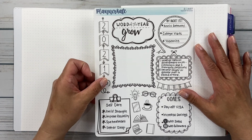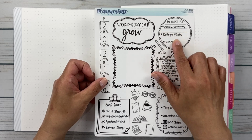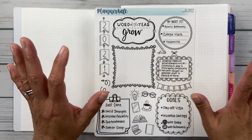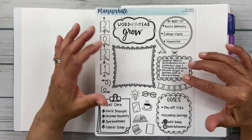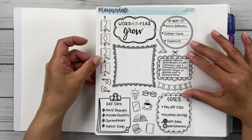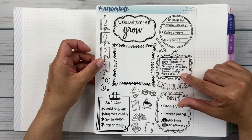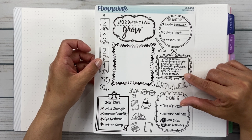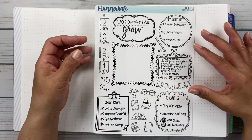Do you like how there's more lines than what I could fill in? And again, I just can't set goals for myself. Here, I looked up the actual definition of grow, and that's what helped me choose my word for this year. The first definition was: undergo natural development by increasing in size and changing physically, and to become larger or greater over a period of time. And that can be interpreted, I think, in many ways.